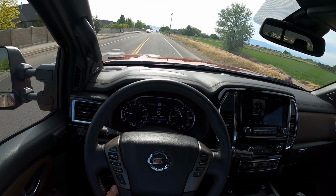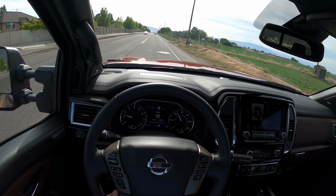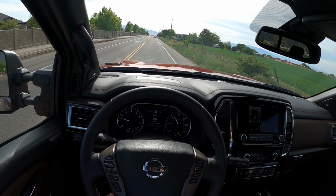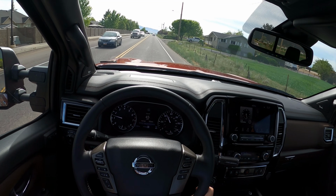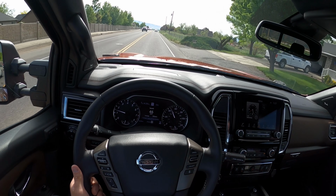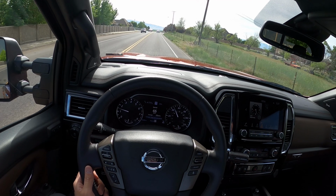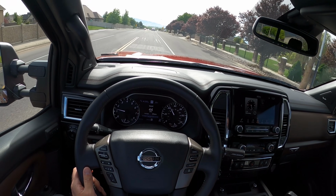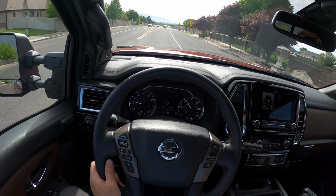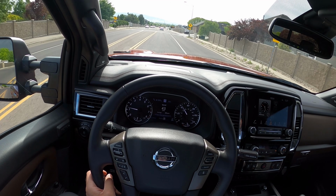Sound system, the Fender sound system. Fender doesn't necessarily have a super solid name like other sound systems you hear in other vehicles, like Bang & Olufsen and Bose and so on and so forth. But what I can tell you about the Fender sound system is it's super solid. Sound quality is really nice and crisp. It's got decent bass, and I think it's a solid stock sound system.